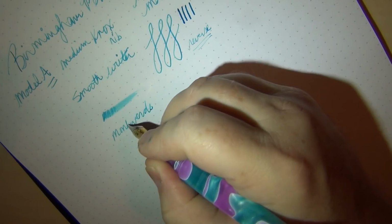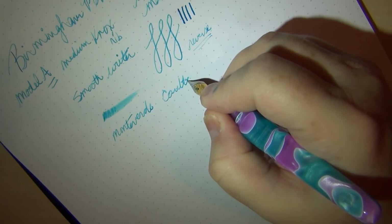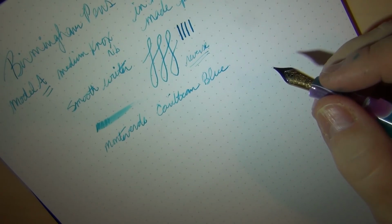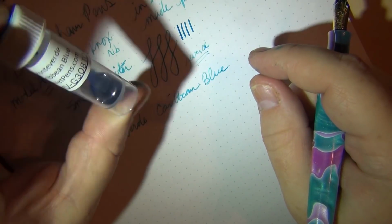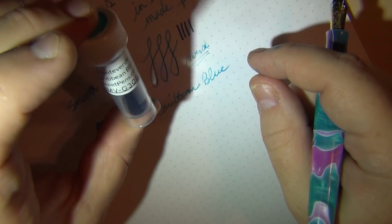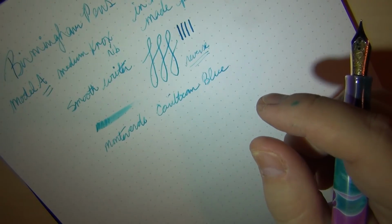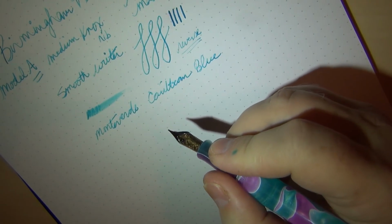Alright, so it's a fairly wet writer, and like I said, this particular ink is a Monteverde Caribbean Blue, which I kind of like, by the way. If you're going to get a turquoise, this is something worth considering. You can tell I used basically the last of it. That's about all I'm going to get out of this ink sample. So I've used this ink a bunch, kind of like it, and I like to go to the Caribbean, so a Caribbean blue works for me.